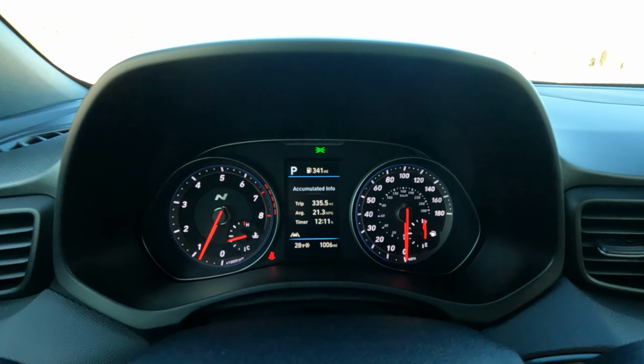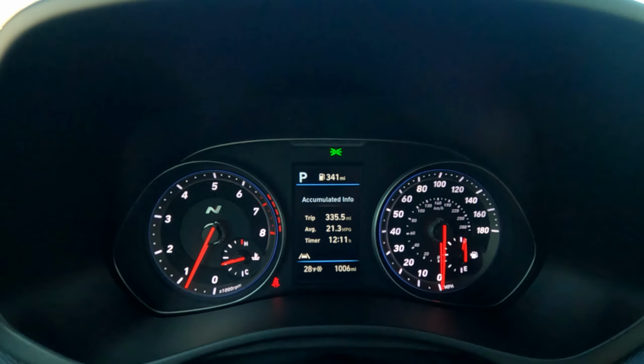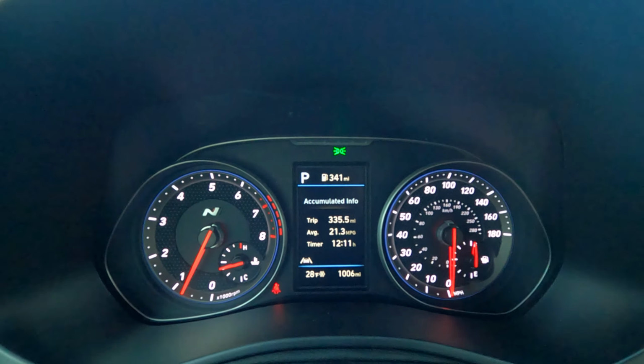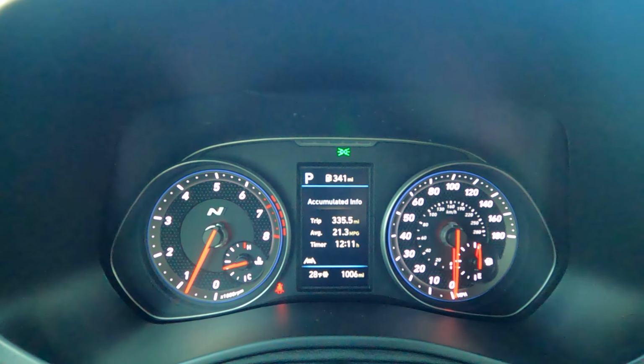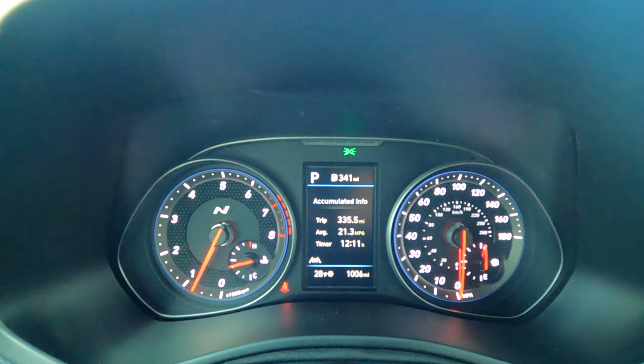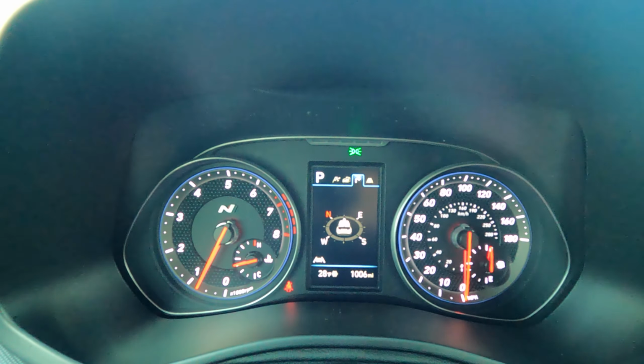Also, the gauge cluster inside here looks a lot better. Looks more modern. This screen is a lot more useful. You can see a lot more information. Everything you want to know about this Veloster N comes up in that little screen, right? So, gotta give this to the Veloster N too.